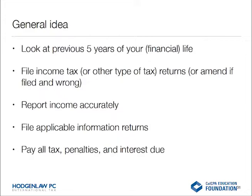The general idea is that you need to look at the previous 5 years of your financial life. Make sure you file your income tax or other type of tax returns, or amend them if you filed them and they're wrong in some way. Report all your income accurately. Make sure you file all applicable information returns, pay tax, penalties, whatever interest you have due, and when all that's done, you can say that you've met the certification test.